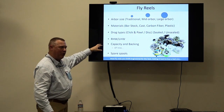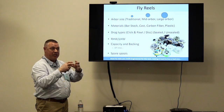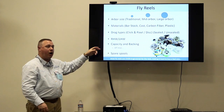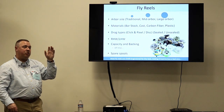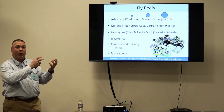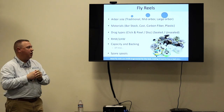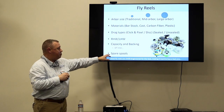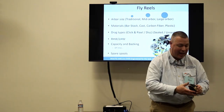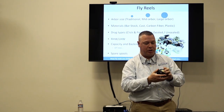Capacity and backing, I think we already talked about that. If you buy a double taper, you might use less backing or a bigger fly reel, but it'll tell you on the box. You'll buy it, it'll say WF5 plus 100, which means it'll take a weight forward 5 weight line plus 100 pounds of 20-pound backing. And then spare spools. You can buy spare spools, so you can have different lines and just pop it off, pop the new one on, and you're good to go.